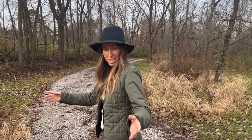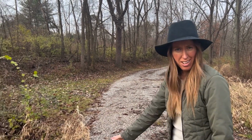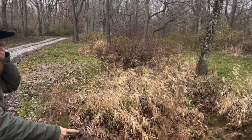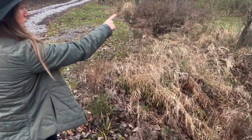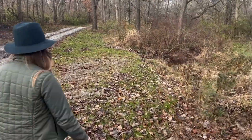So this is the entrance of our driveway, and we have a storm drain that goes underneath our driveway. This is where it filters through, and it winds around down here.